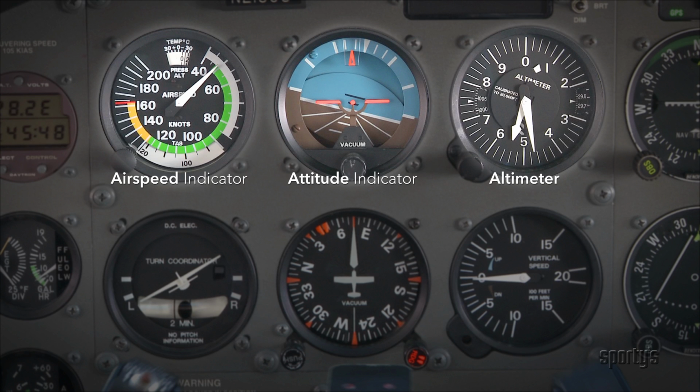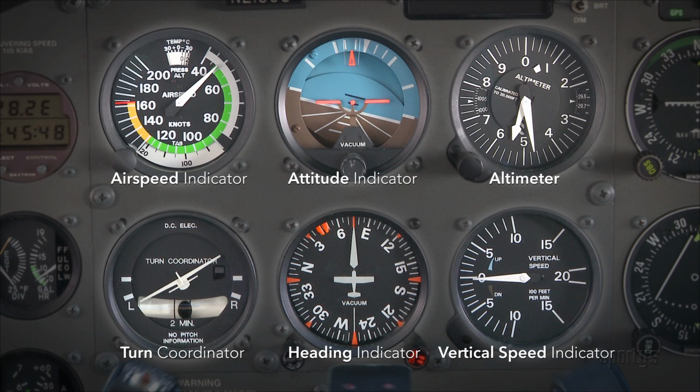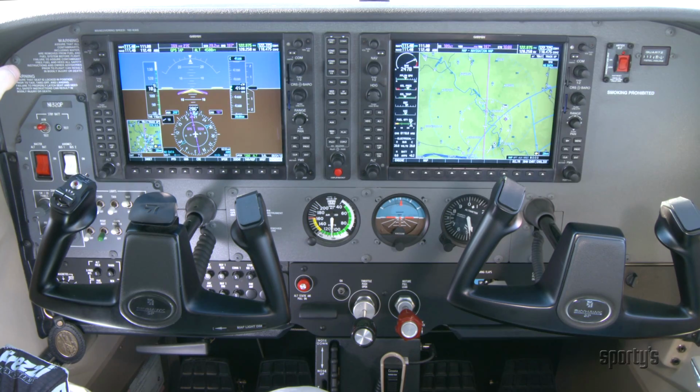The altimeter provides the aircraft's altitude above sea level. The turn coordinator shows the rate at which the airplane is turning. The heading indicator provides our direction. And finally, the vertical speed indicator shows the rate of climb or descent. You'll find these same basic flight instruments, either in an analog or digital format, in every airplane you'll fly.